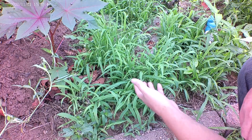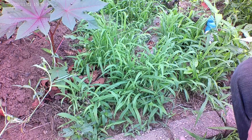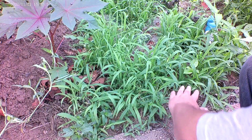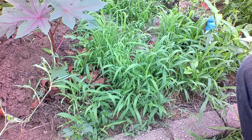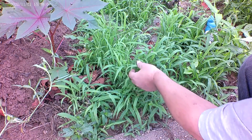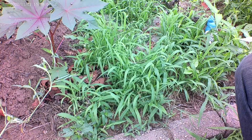If I were to ask Mr. Grass here, Mr. Grass, are you a weed? He'd say, no, I'm a valuable species of grass that many people love to have in their luxurious lawns. Just cut me back on a regular basis and I'll look nice and neat, and everybody will ooh and ah about how green and lush and soft I am. Children will love to play on me. I'm not a weed at all.